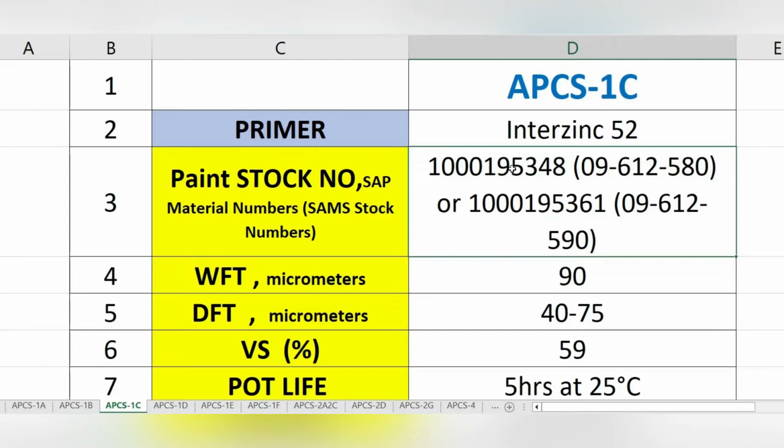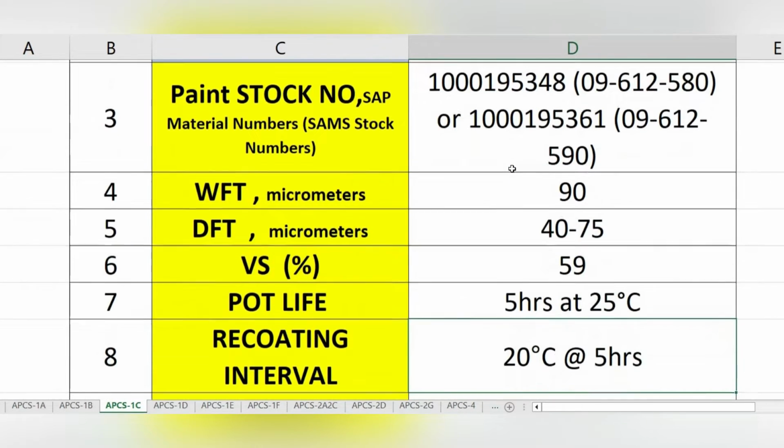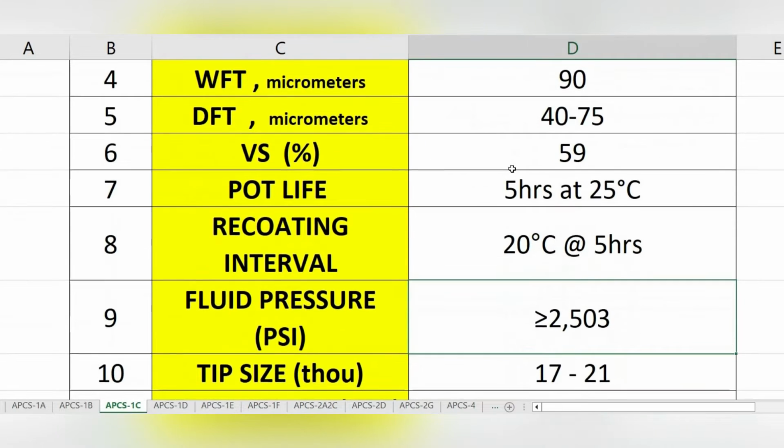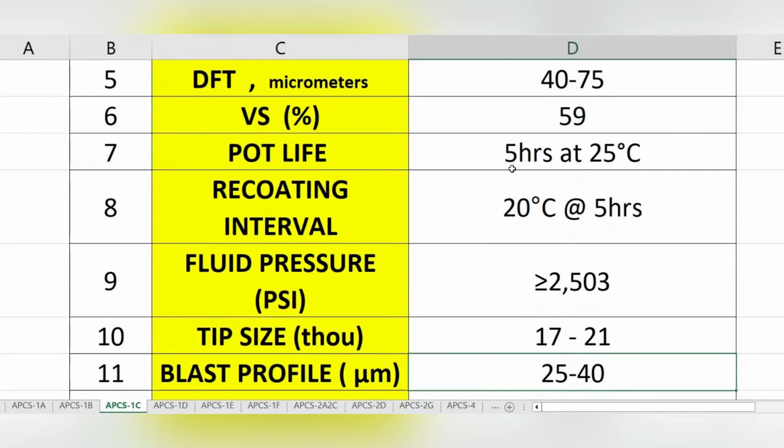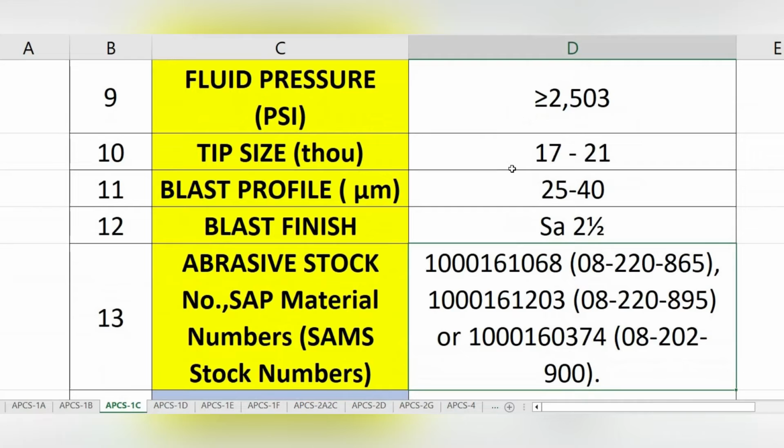WFT 90 micrometer to get a DFT of 40 to 75 micrometer. Volume solid for Interzinc 52 is 59%. Pot life 5 hours at 25 degrees Celsius. Recoating interval for Interzinc 52 at 20 degrees is 5 hours. Fluid pressure recommended greater than or equal to 2503. Tip size 17 to 21 thou.